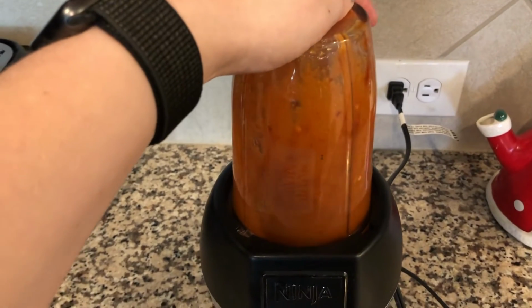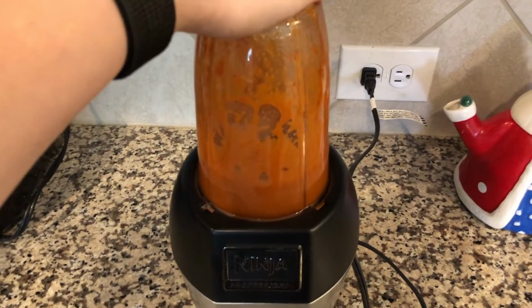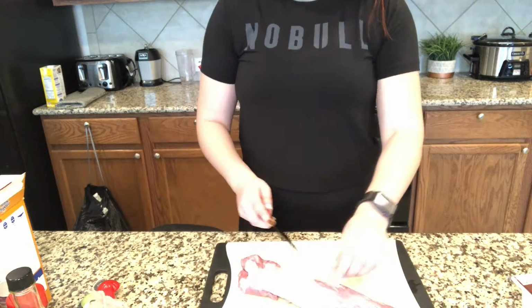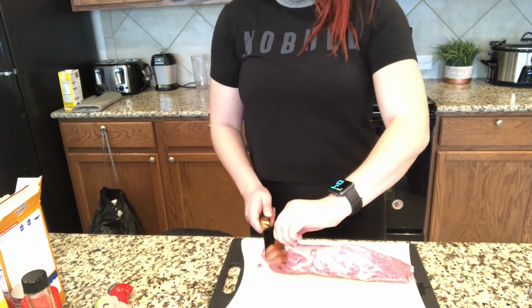And then I put this all in my Ninja blender just to make sure that it's all incorporated really well. The next thing I'm going to do is prepare the pork tenderloin. So I have 2 tenderloins here, and the first thing you want to look for is the silver skin, because you actually want to remove that because it's not edible.